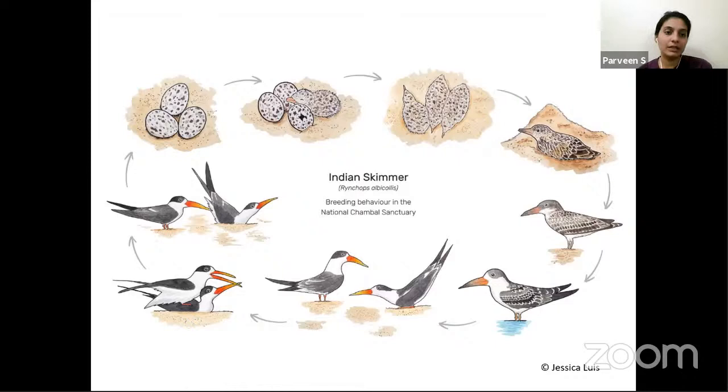And once the chicks have hatched out, you see that they're very camouflaged as sand. And later on, the entire process for the chicks to fly after hatching is again a 20-25 days period. So it's a very time consuming and a very energy inclusive process for both the parents.